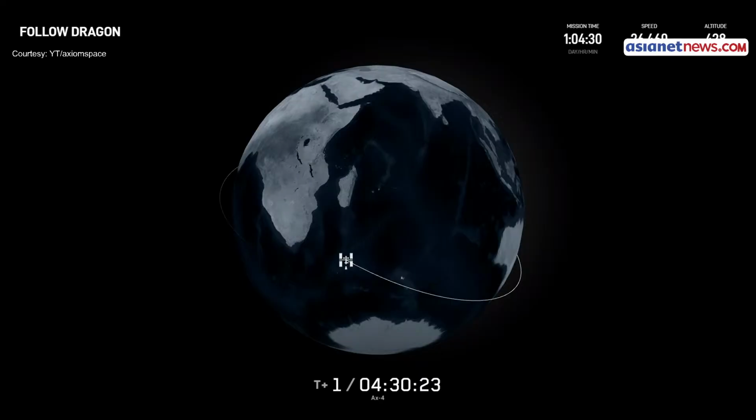SpaceX Dragon 4, inventory reporting on Dragon to ground. And I'm with you on Dragon to ground. We are about to enter a LOS period for about 4 minutes, so we'll need to stand by.